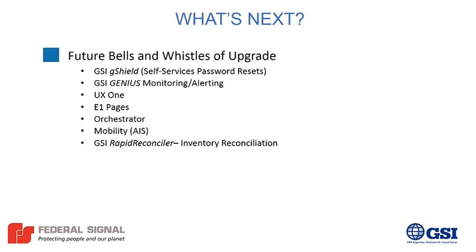So we can say we're using Pages or we're using UX1, but what we're doing first is we're going out and talking to our users and saying, where's the meat and potatoes here? What can we really do to make your job easier, and prioritizing that way.